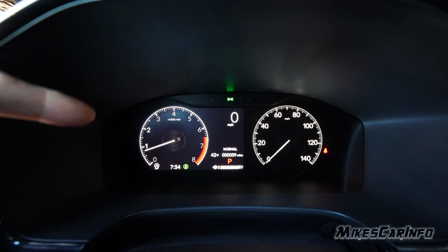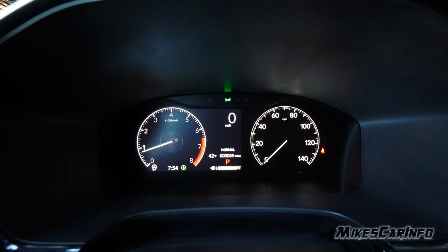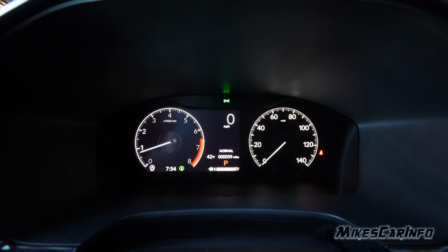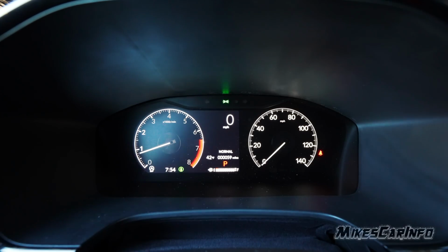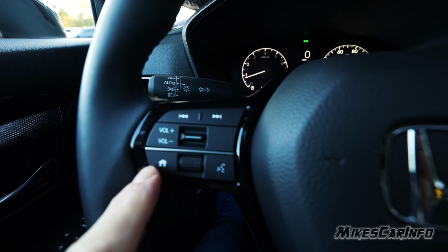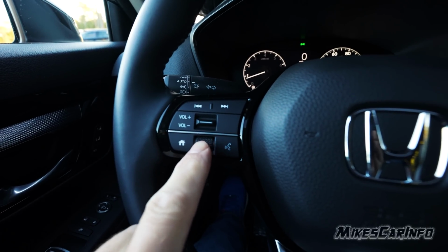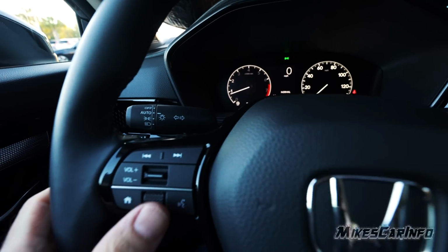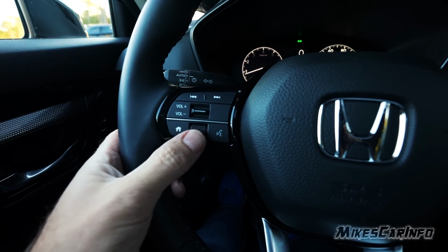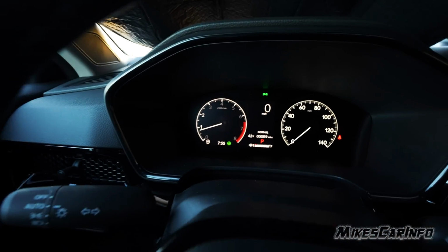And then you have the RPMs, the tachometer here on the left side. This little green thing is the status of your safety system, just letting you know that it's turned on. But this information here can be controlled using these buttons here. So with the home, you have to initiate it, you push the home button, and then you can use the scroll wheel and then push in on that wheel. And the scroll wheel is a little bit rubberized, so that way you can scroll without accidentally pressing it by trying to push it too hard on it, trying to scroll.